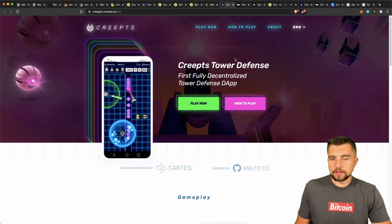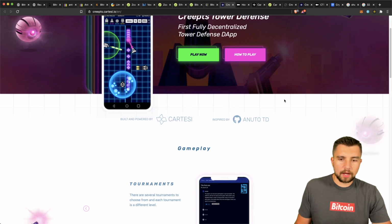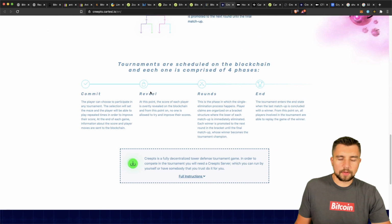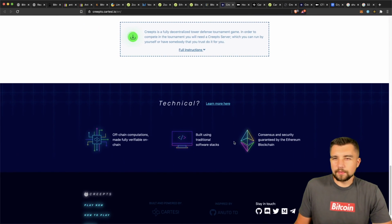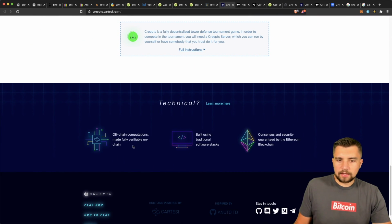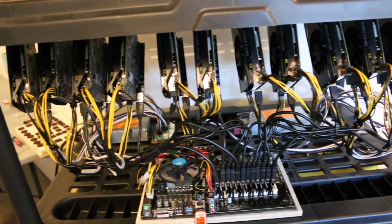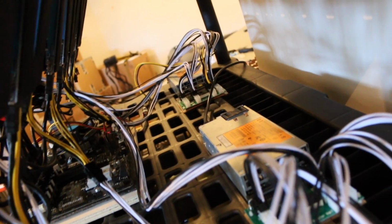Anyway, I'm always infatuated by dApps, decentralized applications, and just kind of putting stuff like this on the blockchain. And they claim that you can set up tournaments with this, fully decentralized. And then I was like, what is this built on, right? They claim off-chain computations made fully verifiable on-chain. It's built using traditional software stacks, which basically means common programming on computers, not something very specific and unique like Ethereum's Solidity. They also claim that consensus and security is guaranteed by the Ethereum blockchain.